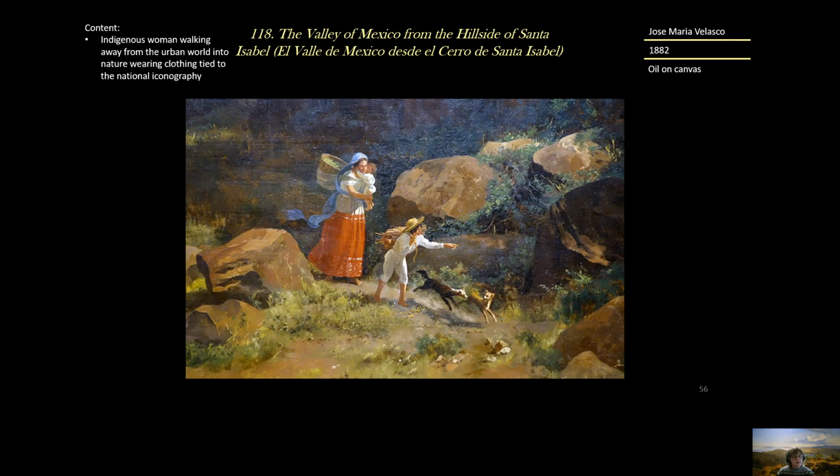And then another example here, a 4th example, is we have this family that is wearing indigenous clothing. The mom is holding a baby here, but both the little boy and the mom are wearing clothes that would tie us to the national iconography and identity of the Mexican people.